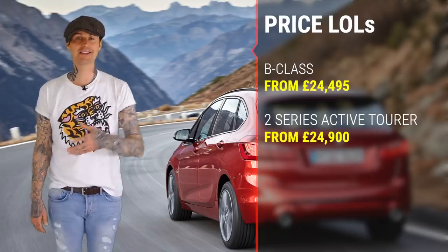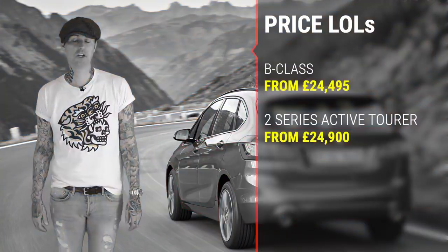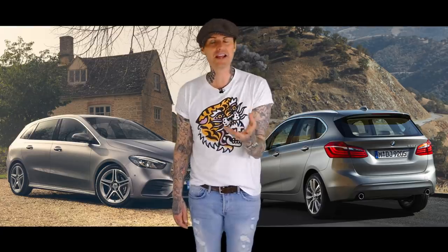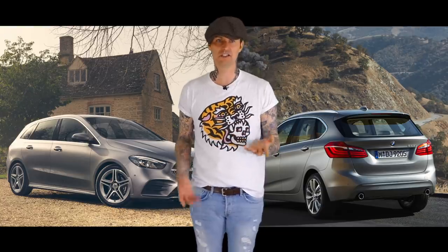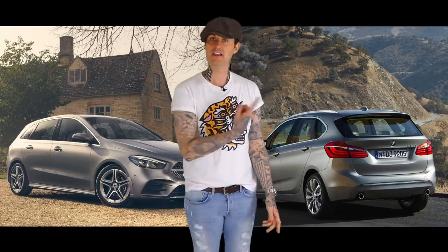Funnily enough, the B-Class and the Active Tourer are priced roughly on the same cricket pitch. I'm sure BMW and Mercedes are spying on each other. Anyway, what this all means is that if you're looking for something that's a bit fancy pants but looks and behaves like a retirement wagon that was built in Korea, say, and also isn't a 4x4, then this is your choice. So, all good, right?